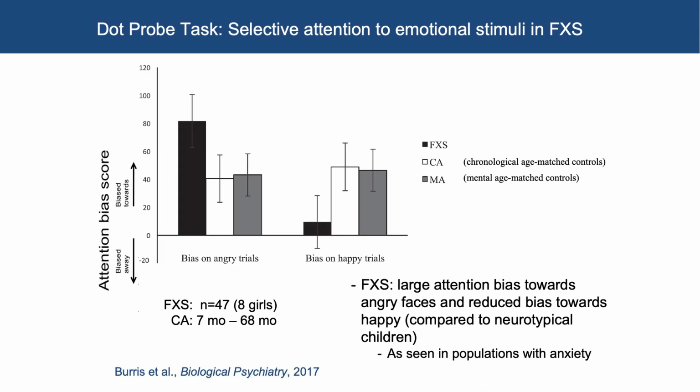When we look at the same kind of data in Fragile X syndrome, so these are children with Fragile X, we see a really different pattern, and this was something we published back in 2017. So you can see here, if you look at the bias on angry trials in particular, so that's really that threat bias, not just the emotion bias, it is very pronounced in Fragile X syndrome. Remember, we saw this bar be negative in autism. It is very, very significantly higher than normal in Fragile X syndrome.